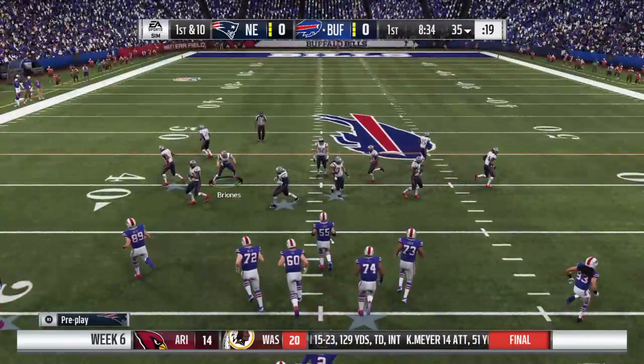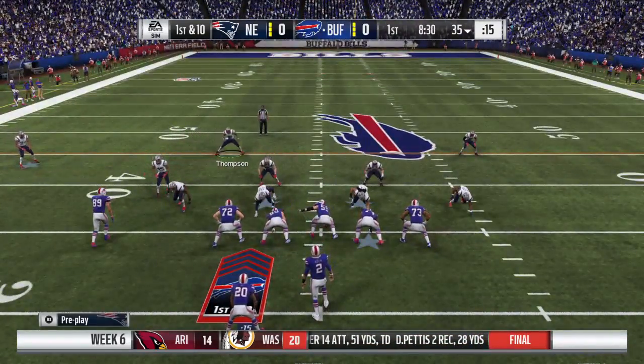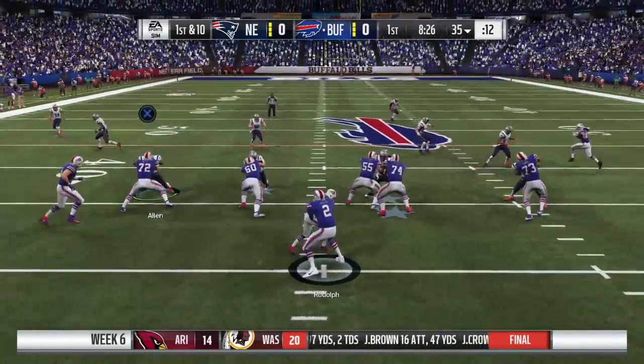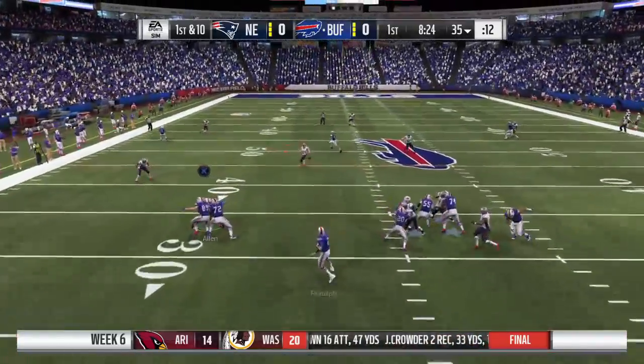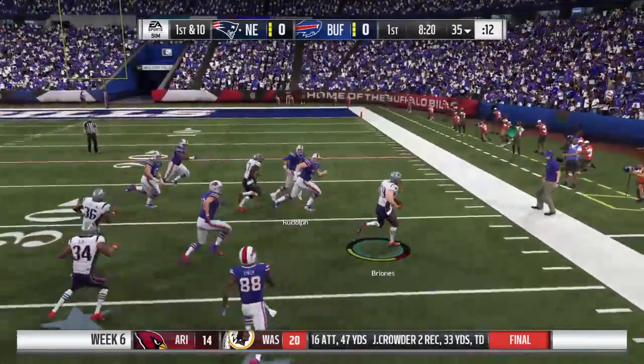Ball up to the 35 now as they come up on 1st and 10. Now a play fake here on 1st down. Looking for Snead, and it's intercepted. Picked off around the 41.